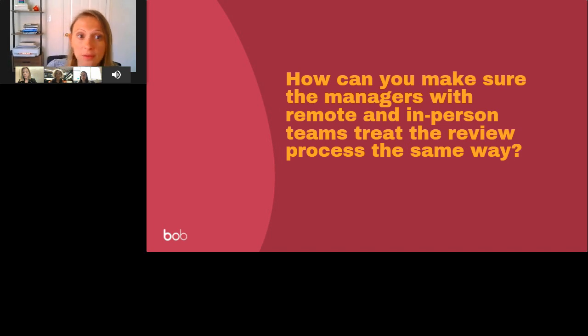Assess it also with the employees' goals. Like Adi said, if you have set goals for the person, how do you assess their performance and their peers' evaluation against the goals you set for them previously? So all that, the more structure and systems you have in place, the more it will enable you to be fair in that process and have equal treatment for your employees.